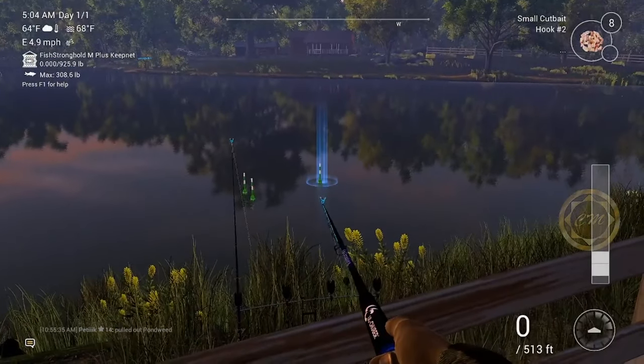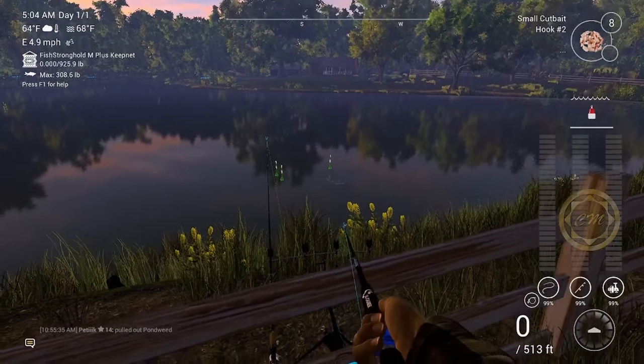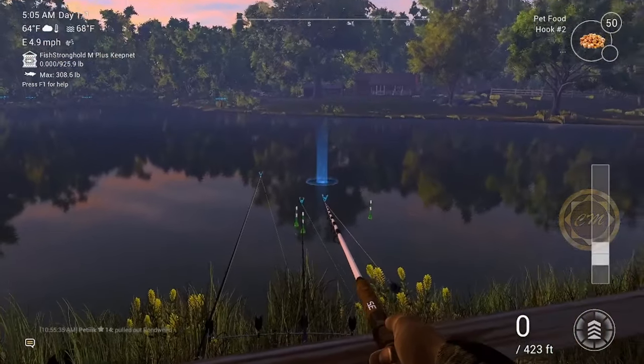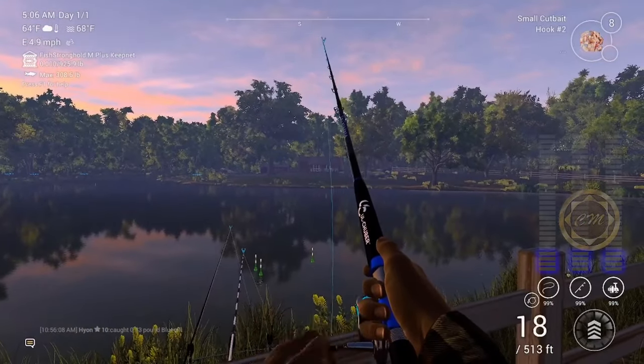Let's get out our next line. We're gonna throw that one right here. Really anywhere in this area will be fine, but I'm gonna show you on the map the coordinates. And here's our pet food. Uh-oh, we already getting a hit, guys. Let's see, what do we have here?